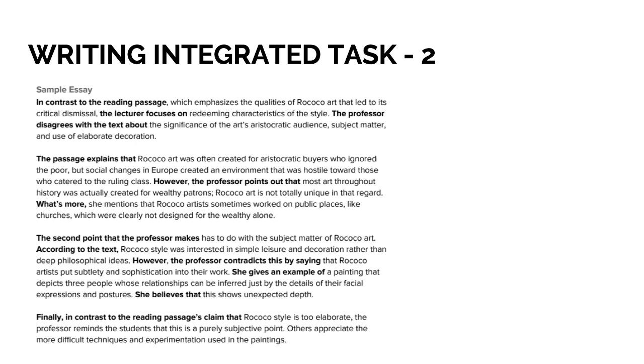If you look at the bold, however, the professor contradicts this by saying blah blah blah. She gives an example of this. She believes in that. So again, giving her opinion, having a second point of view from what you mentioned, and then you give a summary by saying, finally, in contrast to the reading passage claim, Rocco's style is not to elaborate, and then you give the overall idea of what you were mentioning before in the passage.